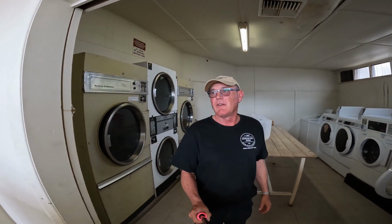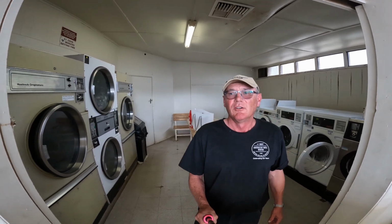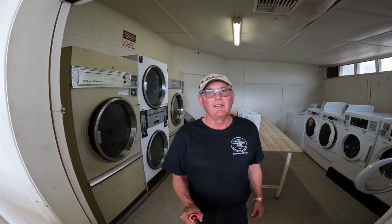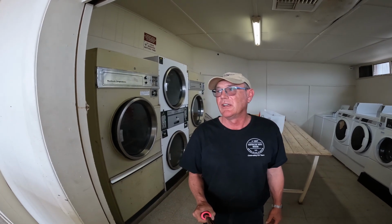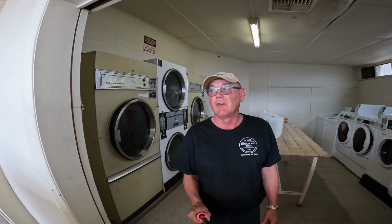So one of the reasons we're in Broken Hill is to visit this joint. So what happens when you're on the road for a little while, you've got to wash all your clothes. So the old laundromat, the good thing with these ones though, is they're big heavy duty industrial machines. So it's like 25 minutes for washing and 15 minutes for drying and we'll be done. Ready to get on the road.